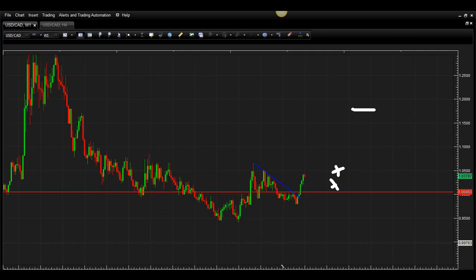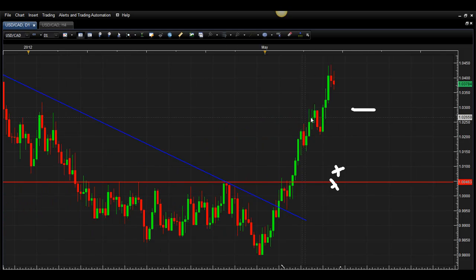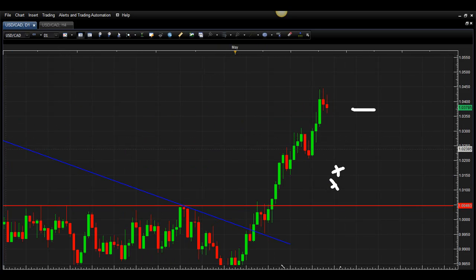pretty soon. So depending on how much follow through we get with the current move to the downside, we will perhaps be looking to take some shorts there. I would suggest that it's probably still a little early for taking shorts right now, as the USD CAD has broken all of the other reversal attempts. So I'd wait and see some follow through. Perhaps if you get 3 daily bars in a row and you break a previous shelf like this, going in this direction, then that would be a little better opportunity to take a short on the USD Canadian.